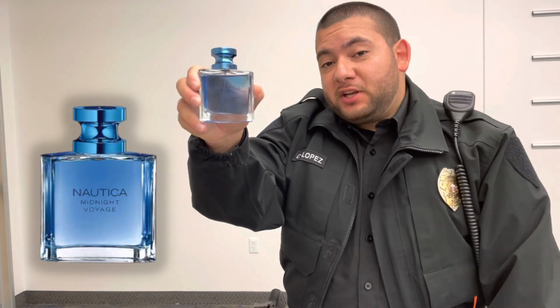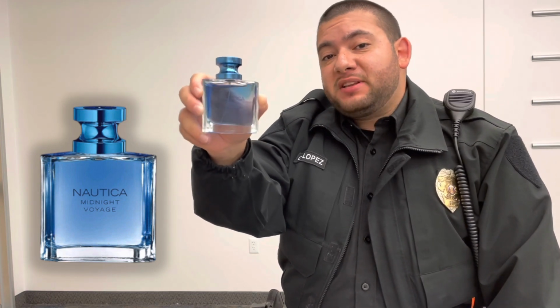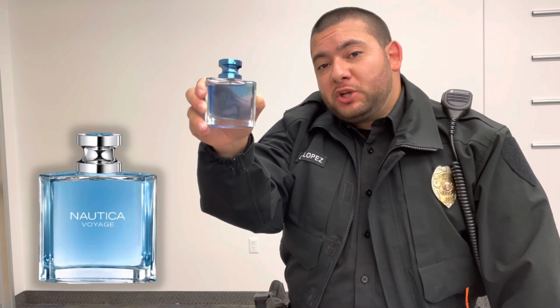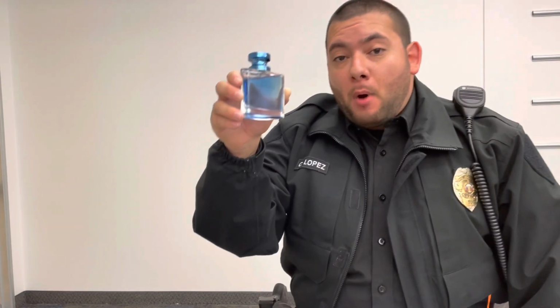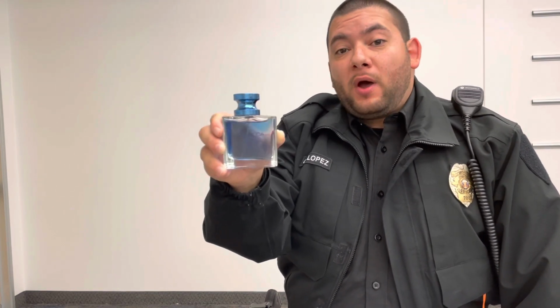All the Nautica Voyage flankers are good, but this one stands out to me the most because it only comes in a 50ml bottle. I'm gonna give this fragrance a thumbs up for price. Although you can pick up Nautica Voyage, the original, 100ml for under $20, I still think this is a great fragrance. It is a modern blue fragrance, and the quality of this fragrance is well worth picking up.